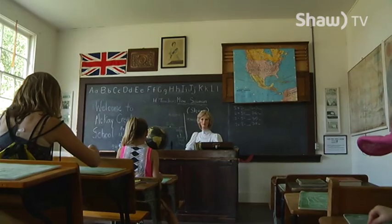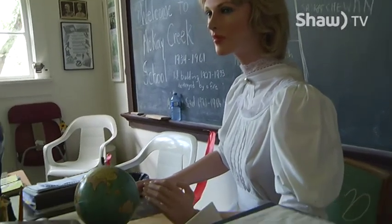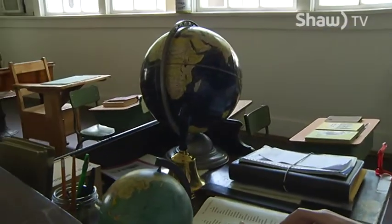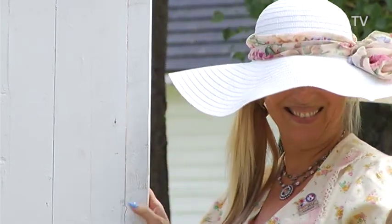Here you had one room with 9 grades. You had older children helping the teacher teach younger children even. You might have one person in grade 1, 2 people in grade 3, nobody in grade 2 or grade 4. And so there was not a lot of electives. It was basically reading, writing, and arithmetic, and young children really love the school. They can identify with the school, and then they see what it was.